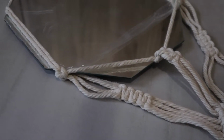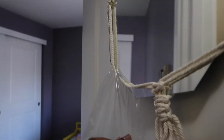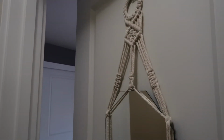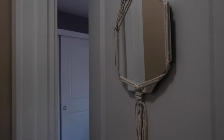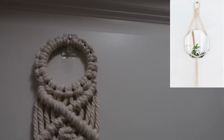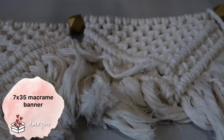The next two items are from the same brand, Macrame, and I really hope I'm pronouncing that correctly. So I got a wall mirror with macrame hanger to hang on our bedroom door and a macrame banner for the fireplace. Macrame is a great textural element that can really make a statement while still being soft and cozy, making it perfect for hygge. This is why I especially pulled towards these two pieces. It was essentially the epitome of hygge in the spring.